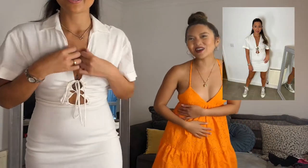Yeah. Because then also, in the back of my mind, I'm thinking maternity. Love it. Summer vibes. It is summer vibes. No, I'm loving your look. I actually want this dress. No, yeah. I want your dress.